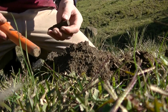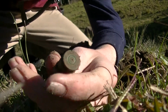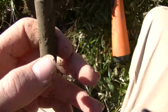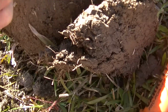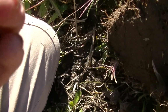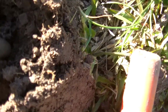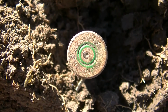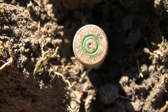Oh, there we go. So it's just, I don't know if you can see, bring it up here. So it is just a bullet casing. See what it says. Hold on, just rub it on my pants. Yep, 308 Winchester. It's like all the other ones that I usually find. There you go. Alright, let's see if we can find something else.